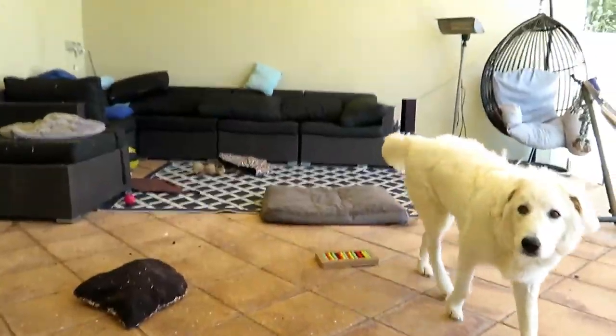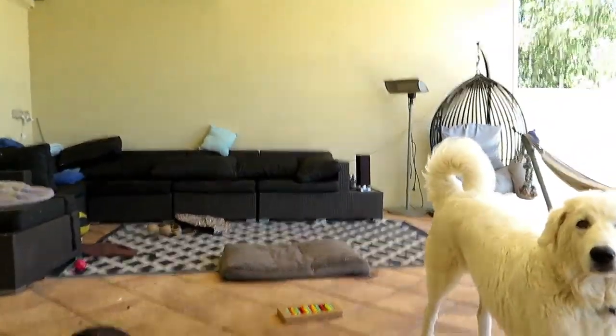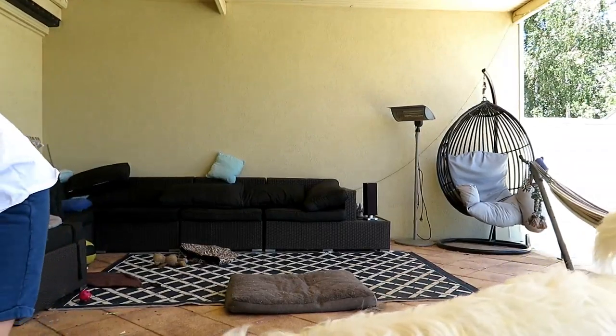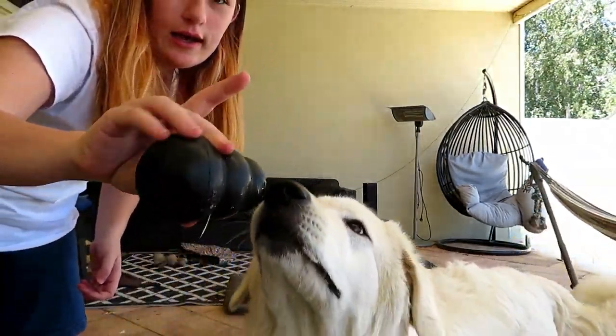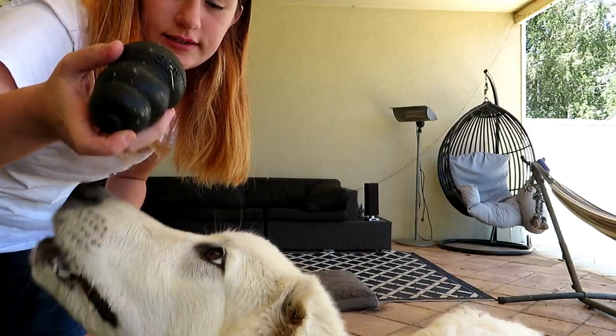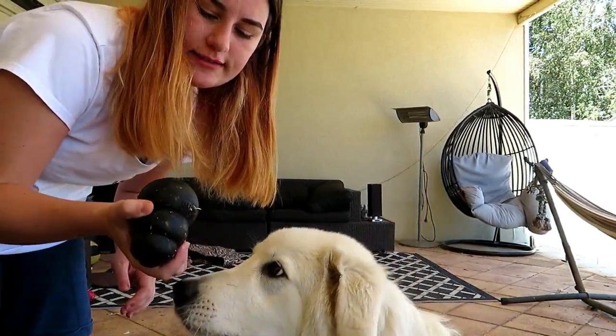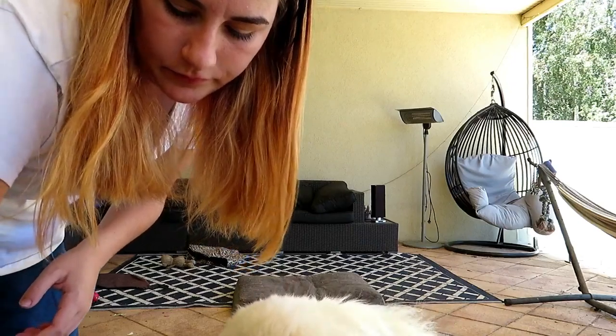We also have something called a Kong, which I'll grab for you now. Stay. So, this is called a Kong. We sometimes put peanut butter in there because all dogs love peanut butter. You can smell some peanut butter in there, can't you? See, and she just licks it and gets all the treats out from the inside. As you can see, but I've got nothing in there right now.